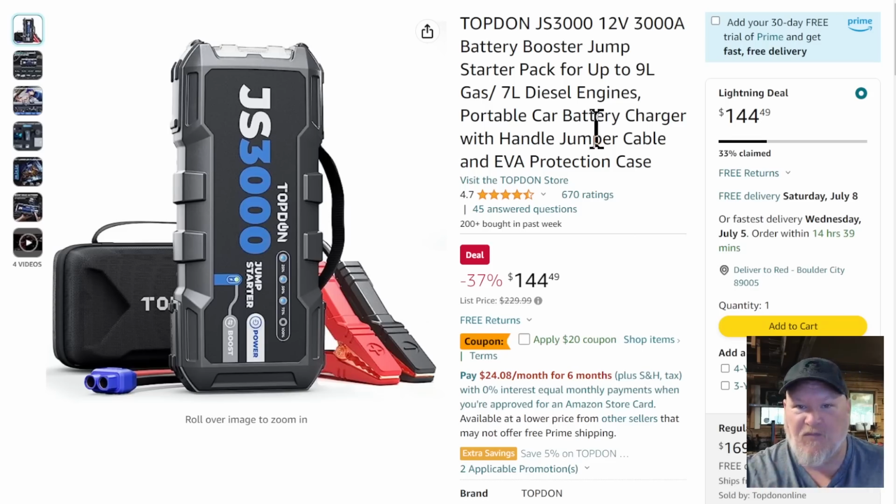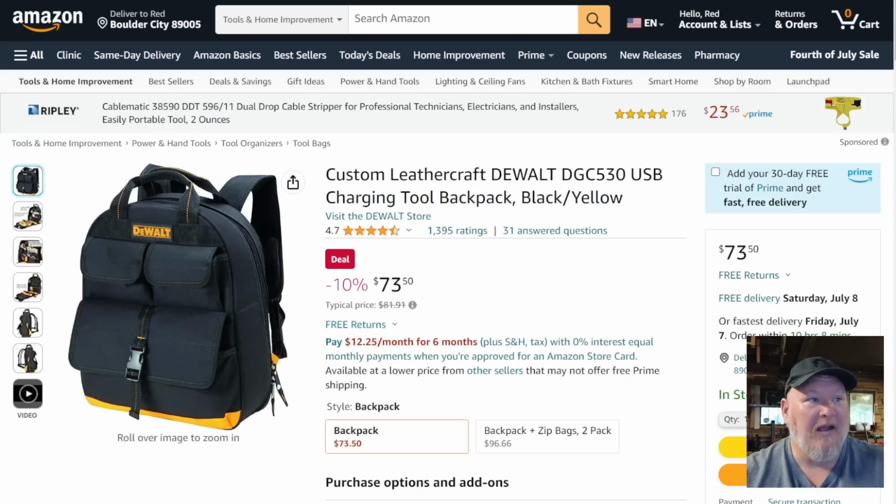And there's tools that I put in all my vehicles. I put a tool kit, I put a jump starter, I put an air compressor, and this is the jump starter I prefer to have in all my vehicles. And it was $144, $145, so it's on sale, and there's a $20 off coupon on top of that. This is a no-brainer.